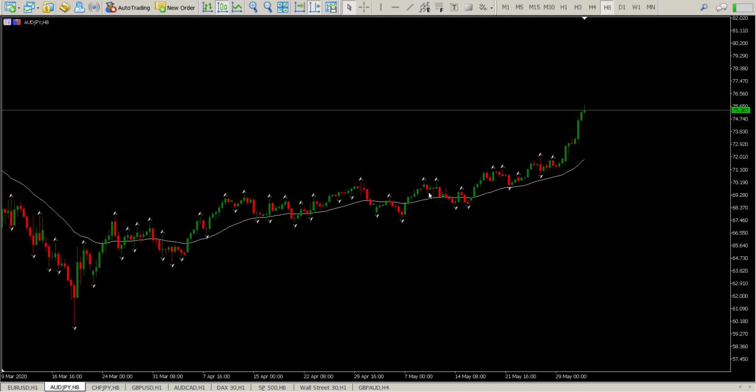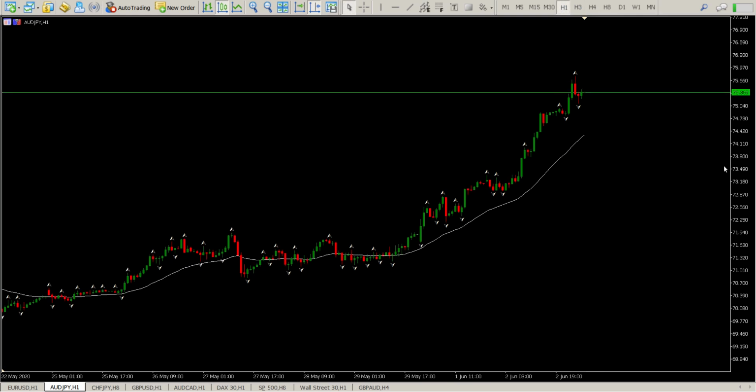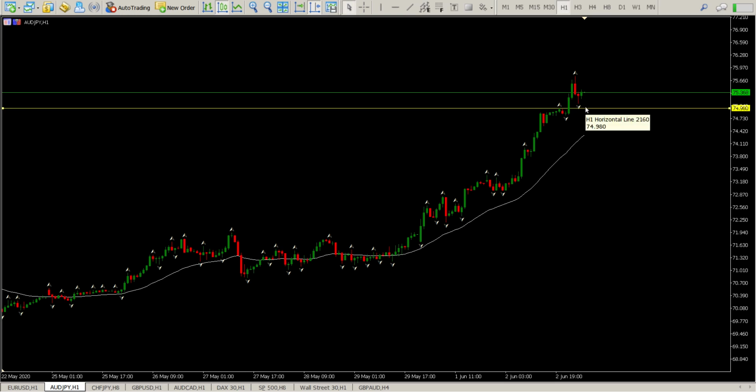Okay, Aussie dollar, Japanese yen. So Japanese yen got a bit of a hiding yesterday. And you can see this is one-way traffic at the moment. Again, no opportunity to buy in at the moment. So this is a really strong trend. So what you want to be doing is looking for the latest pullback. You can see we've had some kind of a pullback here. So this area does offer some interest.